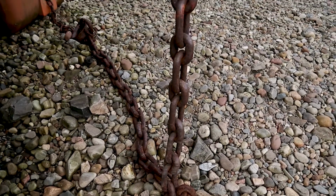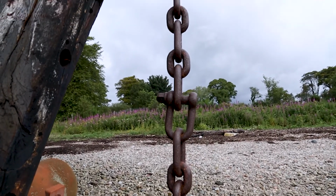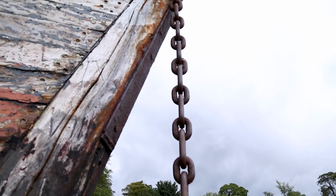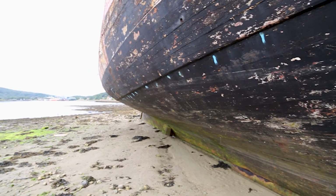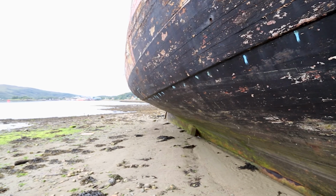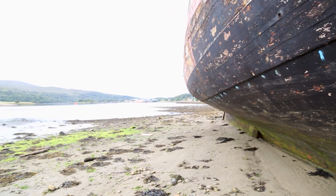So after having a wander around for a while, I decided to get up close and see if I could grab some images, kind of almost abstract. The rusty old chain and the peeling paintwork, etc., make for some quite interesting textures. So yeah, I grabbed a few of them.